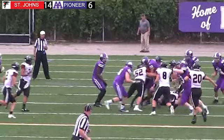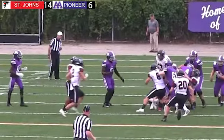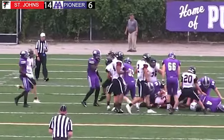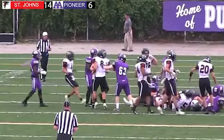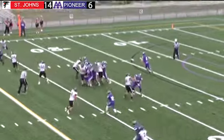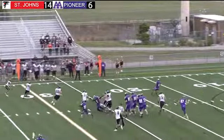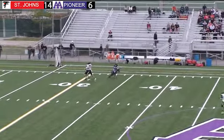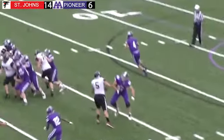Again, 2 receivers to the right, 2 receivers to the left. Easthope in pistol formation. Now he steps back in shotgun. Atkins to his right. Easthope settles in. Calls for the snap. Easthope rolls to his right, looking to his right. Easthope stops, throws, and he has Trusty open. Trusty grabs it. And Easthope has a huge arm.